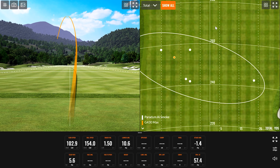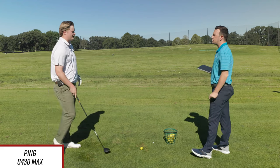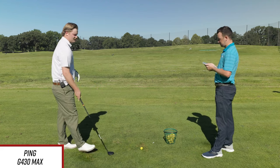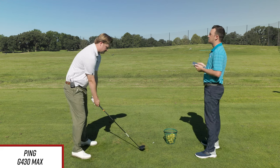Do you notice the difference in the feel? I would say this one feels a little softer. Almost feels like I can feel the ball compress off the face a little bit more. I mean, it feels faster. I don't know how the ball speeds are comparing thus far. We'll hit one more and I'll give you a little insight.